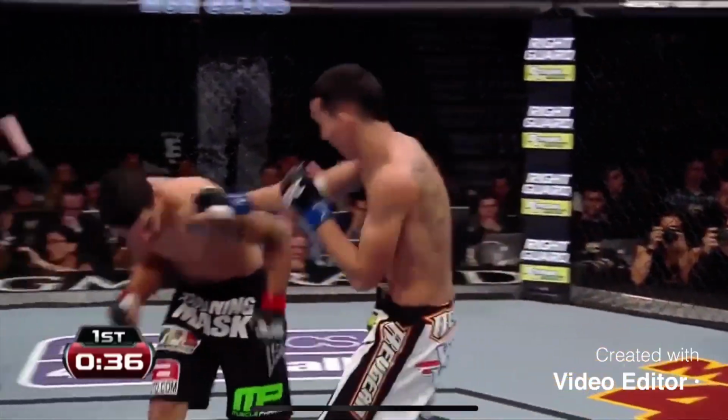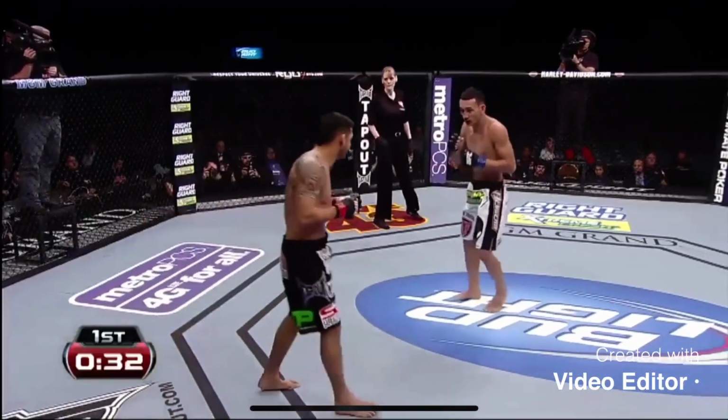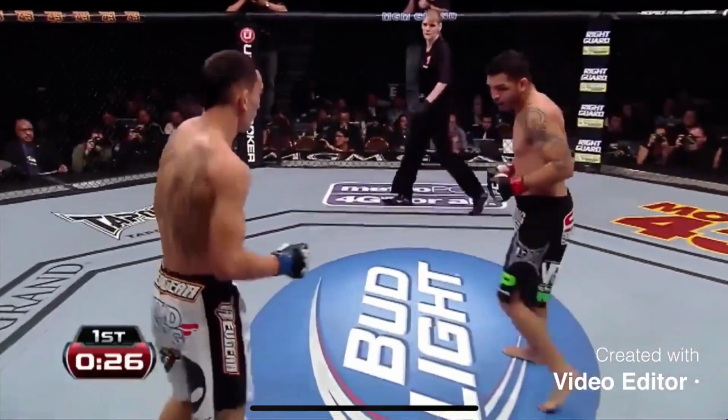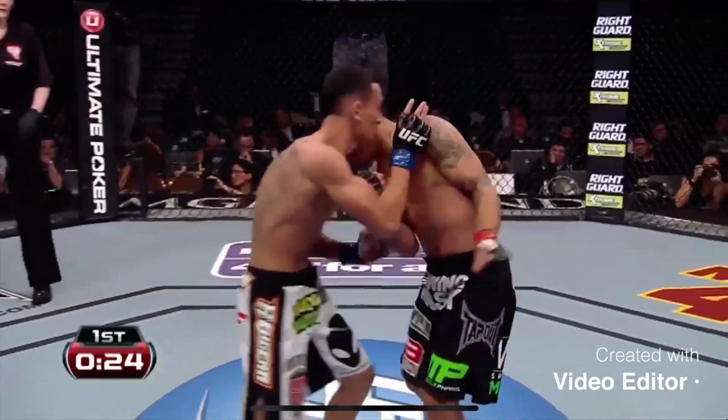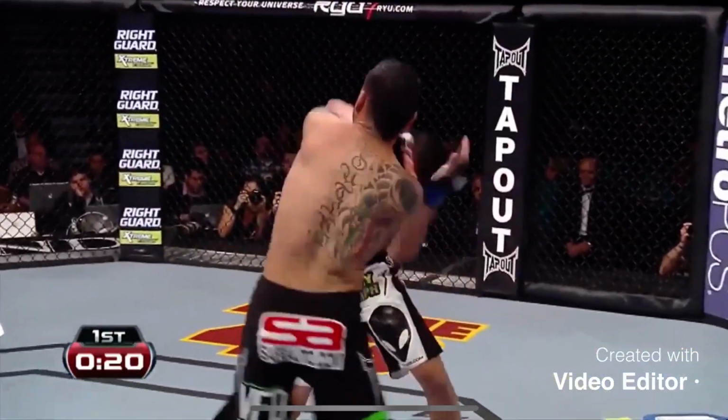Garcia is leaving himself open for that left hand, and it comes through there. And nice left to the body. And then he tagged him again. A little bit of a slip there by Garcia. He's moving away just enough for that spinning back kick to lose most of its power, but that's a technique to keep your eyes on because Holloway loves it.